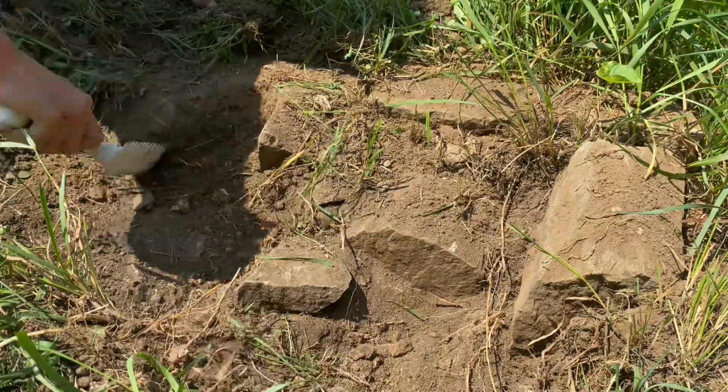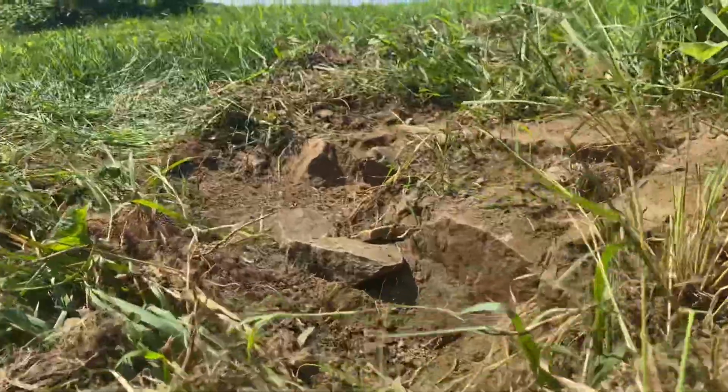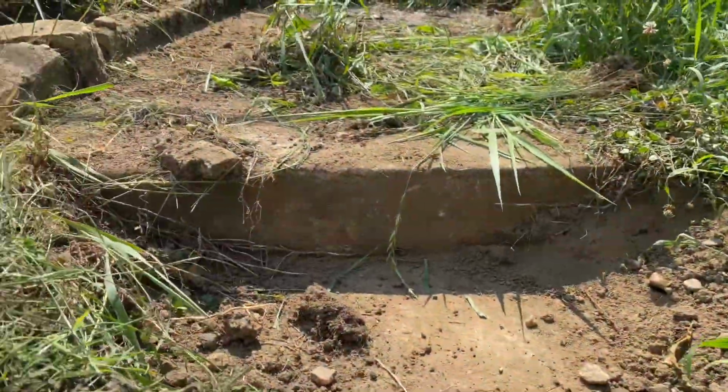And it was marvelous. Now, whether we restore this or not, who knows? That's years from now. But as it is, at least we know there are traces of this old wall, and we'll see what we do with it in the future.